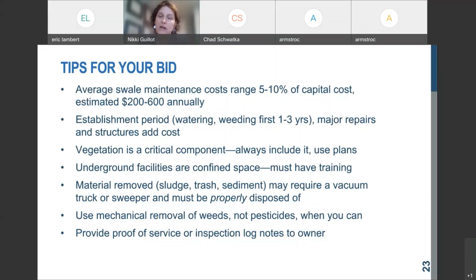Another important factor for a bid, and something that can add quite a bit of cost for labor, is the removal of weeds using mechanical means. So if you have to go in and cut out blackberry, that takes a lot more time, a lot more manpower than going in and just spraying blackberry.